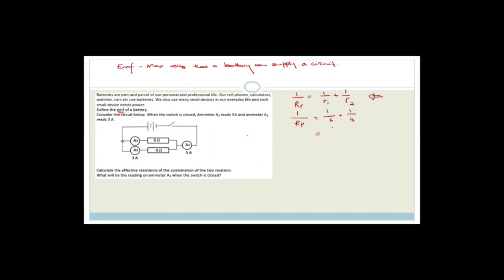Just to show you how to do this without a calculator, your common denominator for 6 and 4 is 12. Both 6 and 4 go into 12. 6 goes into 12 twice, so 2 times 1 is 2, plus 4 goes into 12 three times, so that's 3. Therefore we've got 5 over 12 is 1 over R parallel. Therefore R parallel is 12 divided by 5, which is 2 and 2 fifths, which is 2.4 ohms.